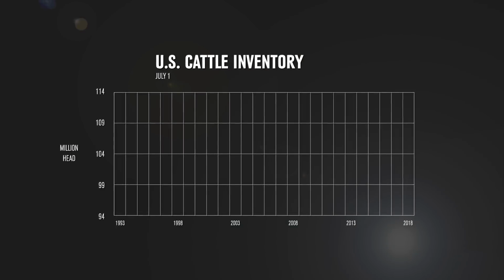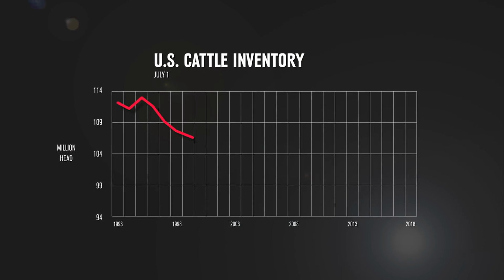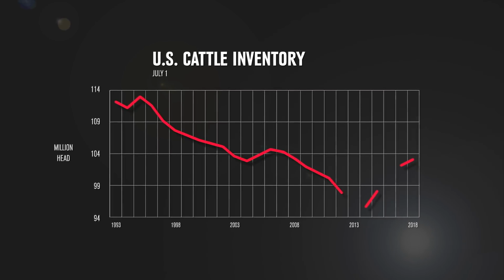The cattle report was also released last Friday, and it states that the cattle inventory is up 1% and the calf crop is up 2%. What do these percentages mean, and what can we expect because of this report?